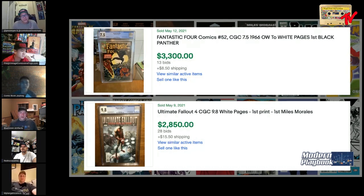However, I'm going to go with the Fantastic Four. I mean, it's one of the statues in the pantheon of Marvel. It's one of the most important characters in the whole universe. And to me, at a 7.5 for $3,300, it just looks cheap. That looks inexpensive to me. And that's not going anywhere. So I'm going to go with Fantastic Four, Black Panther. Long live the king.